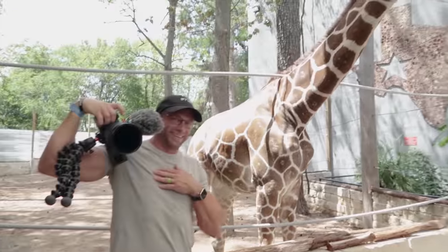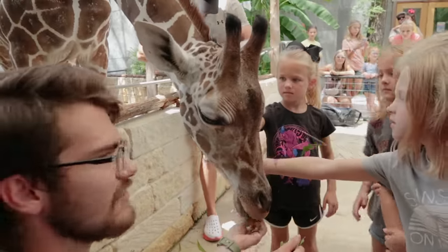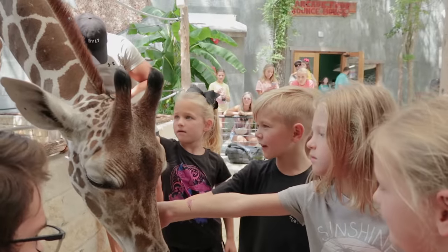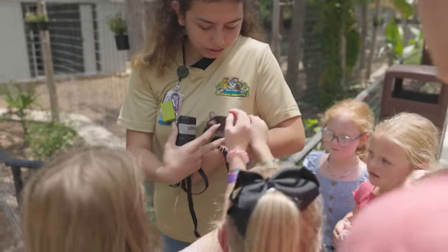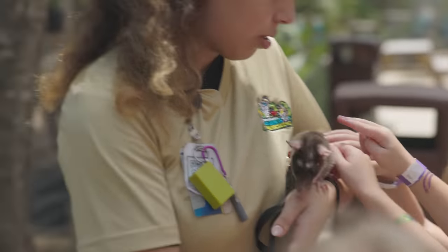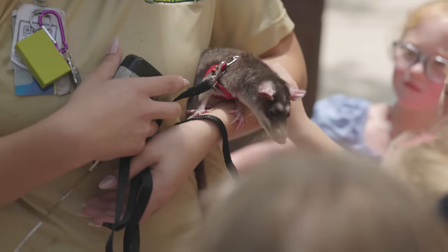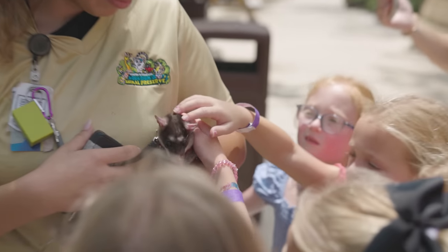Let's see, Keisha. I don't know if he's going to take it. Perfect. Thank you. Is he soft or is he kind of rough? He's a little rough. Little bit of both. Can you see her four eyes? Four eyes. She has four eyes. Those little white spots right above her real eyes are her replica eyes that help intimidate predators even when she's sleeping. It looks like she always has her eyes open.